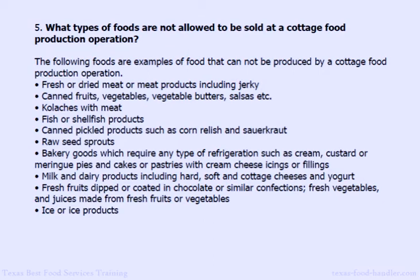The following foods are examples of foods that cannot be produced by a cottage food production operation. You will notice that they will mostly be TCS food: fresh or dried meat, meat products. I don't care if it's jerky or not, you can't do it. Canned fruits, fruit and vegetable butters, salsa, the sauce.